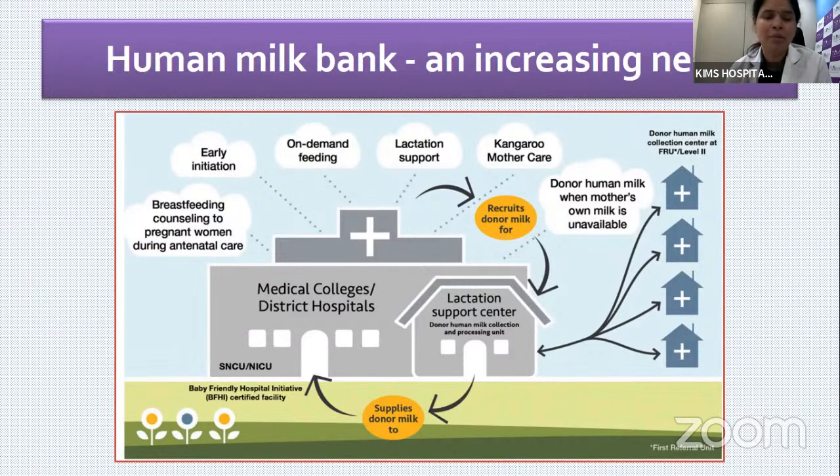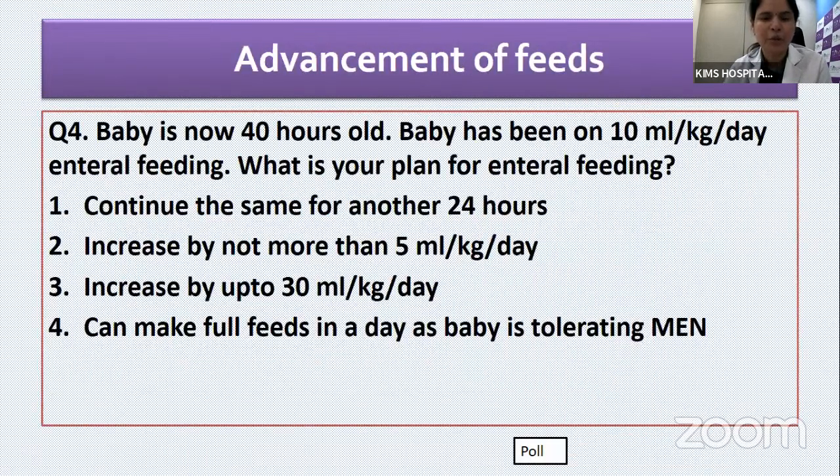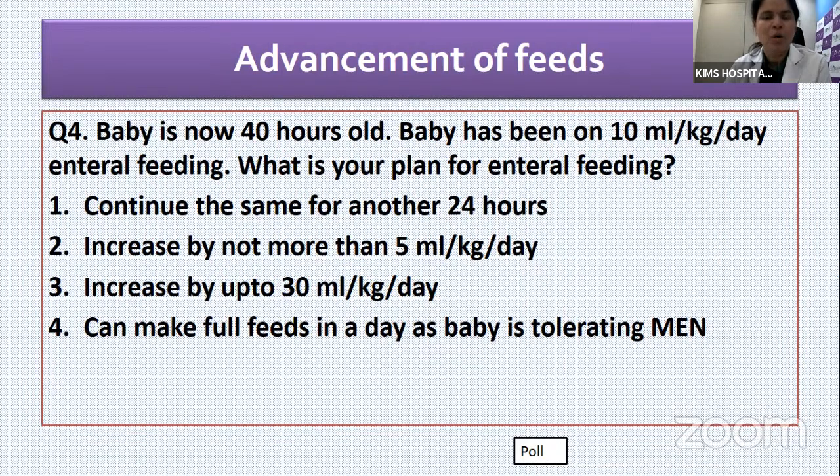provide optimal breastfeeding counseling to all pregnant women, starting from the antenatal phase, provide early initiation, on-demand feeding, and adequate lactation support for all the breastfeeding mothers. So this is the human milk bank at KIMS Cuddles now, where we are able to appropriately pasteurize, store, and then dispense human milk for preterm babies who are unable to have adequate mother's own milk.